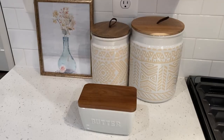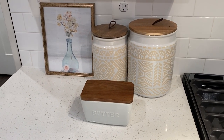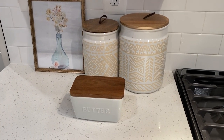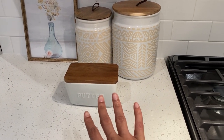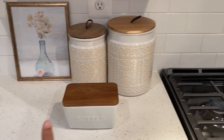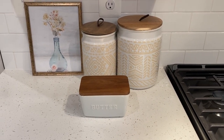and it matches all my other kitchen decor. I thought it would be really great to go right here in my kitchen. I'm not sure if it should go right here on the counter or if I should maybe put it in the center of the stove, but I just put it right here for right now. I think it looks really cute.